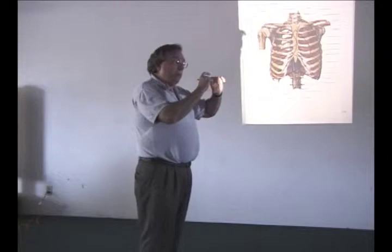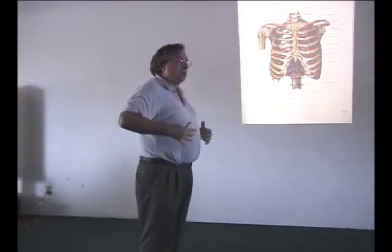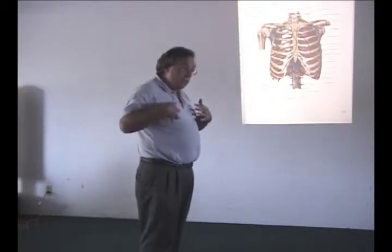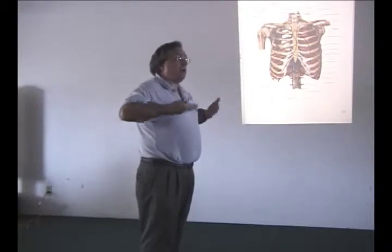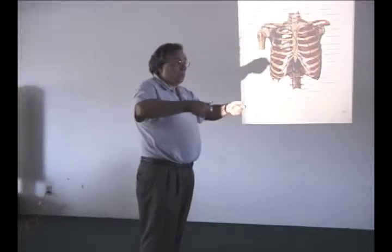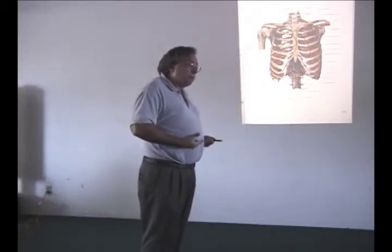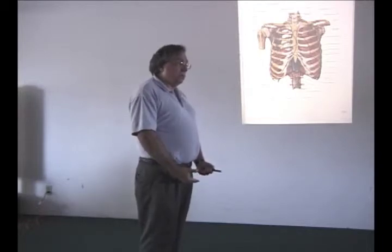These are what keep the ribs in their proper position so that the rest of the muscles of the chest wall, particularly muscles like the serratus anterior and the pectoralis muscles, can help us to breathe by swinging the handle of the bucket out. And then, of course, we have our diaphragm at the bottom that pulls down to fill the lungs with air.